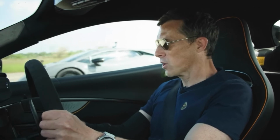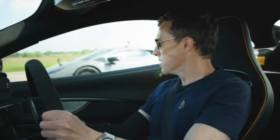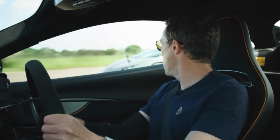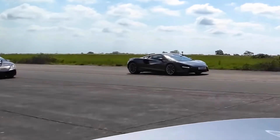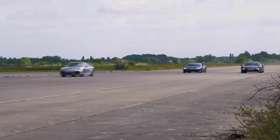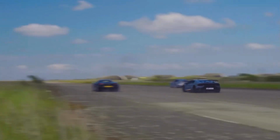Oh, this is off the line pretty good. It's dropping that Lambo. Come on, McLaren! Am I reeling in the Porsche? Nope.